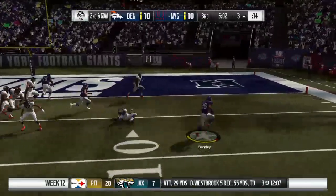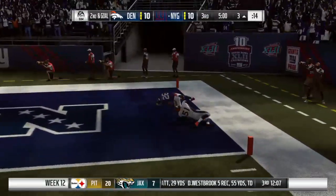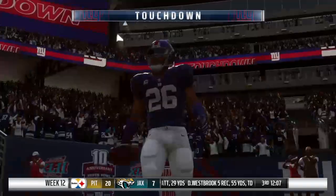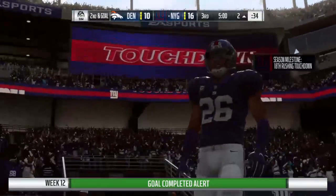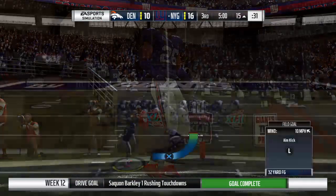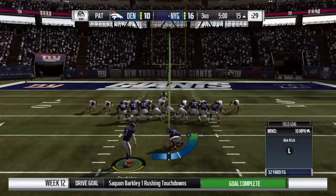He's going to get it running right. And he is in. Touchdown, New York. Saquon Barkley with touchdown number 20 on the year. And the Giants have broken our tie as they take the lead.